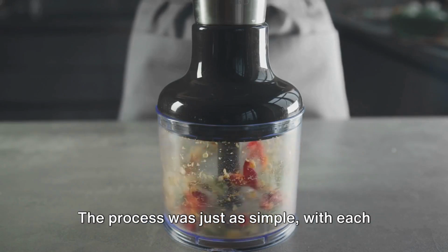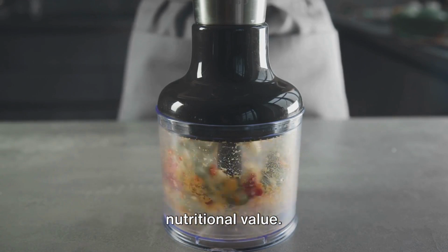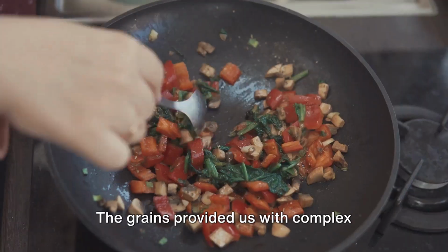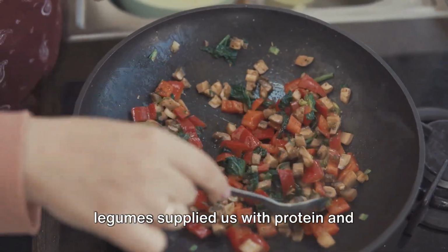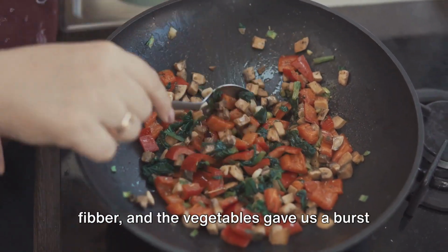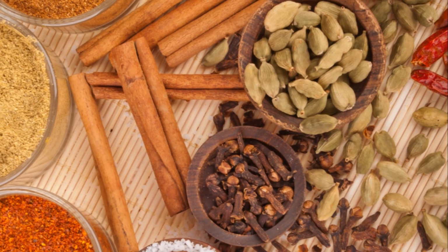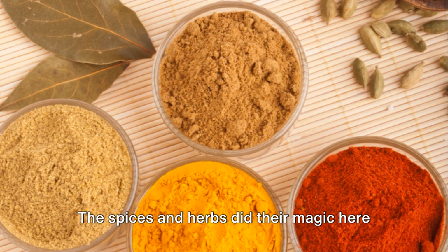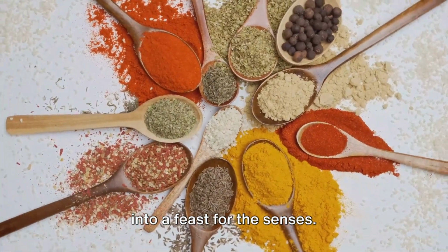The process was just as simple, with each step designed to maximize the taste and nutritional value. The grains provided us with complex carbohydrates for sustained energy, the legumes supplied us with protein and fiber, and the vegetables gave us a burst of vitamins and minerals. The spices and herbs did their magic here too, transforming our humble ingredients into a feast for the senses.